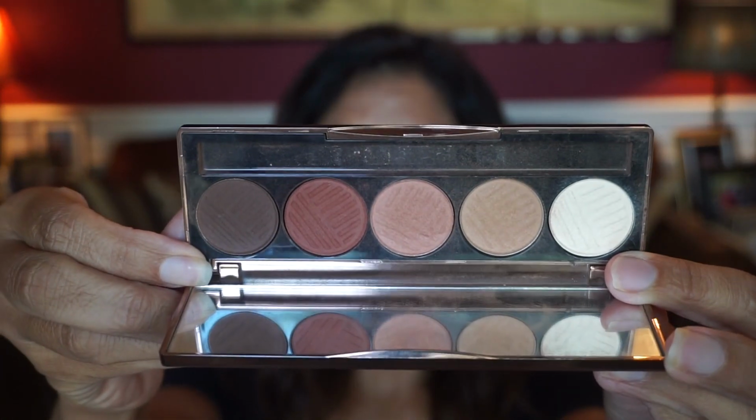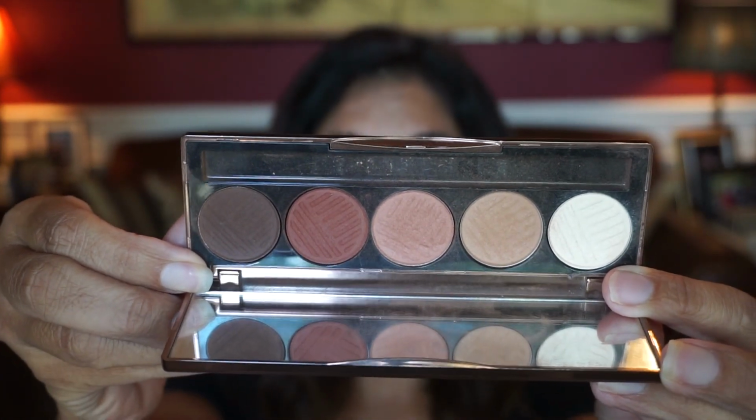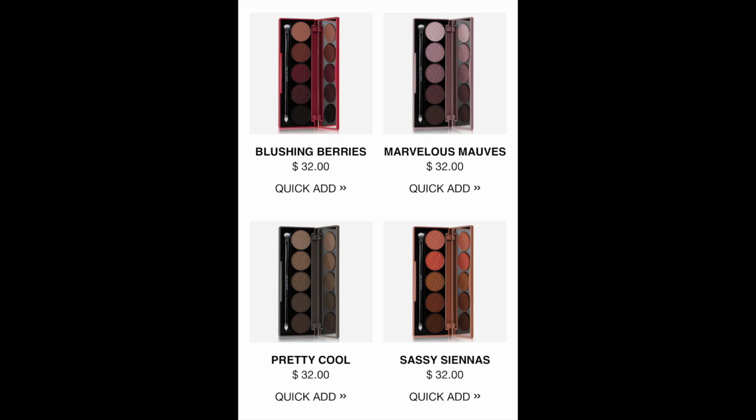If you're not familiar with the Dose of Colors eyeshadow palettes, they are a palette with five shades in there and they're all mattes. And they're kind of color coordinated, like this one is one of my favorite ones. This is Baked Browns, oops, the glare. And as you can see, it's all mattes in the brown family. I also have the Sassy Siennas and I believe Marvelous Mauves, and there's also Something Berry and Something Cool, but they're all mattes. And what's different about the two new ones, they are a collection of mattes and metallics.